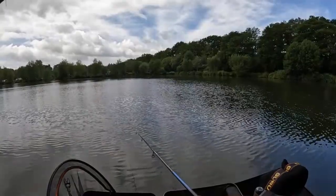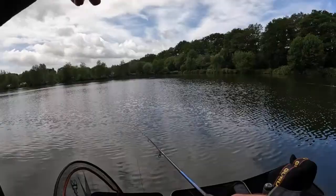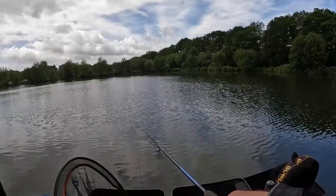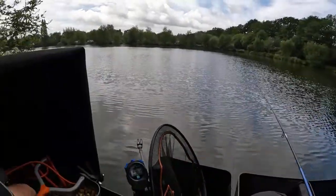So it goes in, you probably can't see it, goes in with a plop, and then the idea is that the fish hear that and zone in on that bait. When they come shooting into the peg, there's only one pellet, mine, and they grab it. And that's the method.